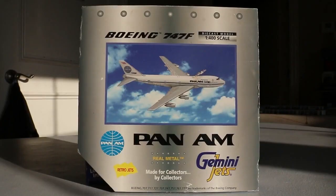Alrighty, guys. So, next up right here, we have the GeminiJets 1:400 scale Pan Am Cargo Boeing 747 Freighter. How cool is this model right here?